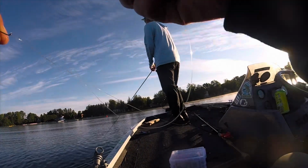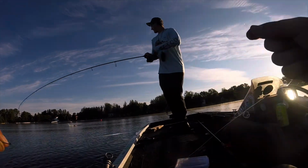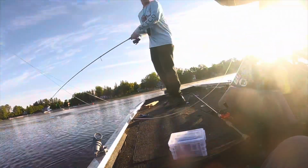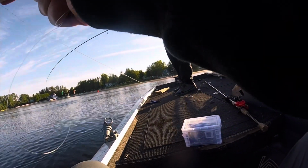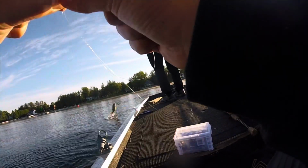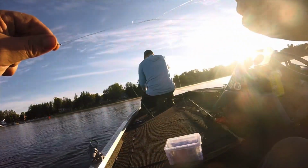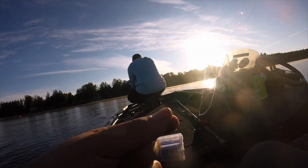All right, guys, so we just made a move. Spot two. First cast. Oh my God, hold on. Are they here, dude? This is my last drop shot hook on me, maybe. Y'all flipped him in the boat. They're here. They're definitely here.